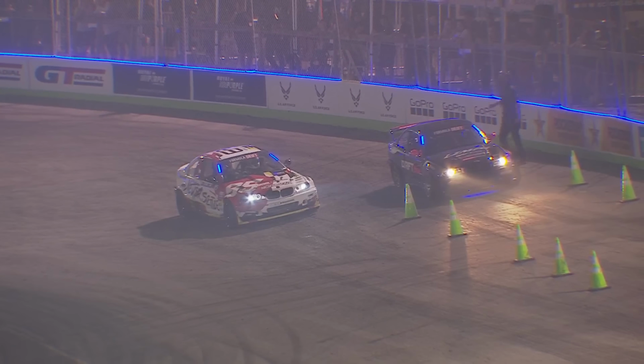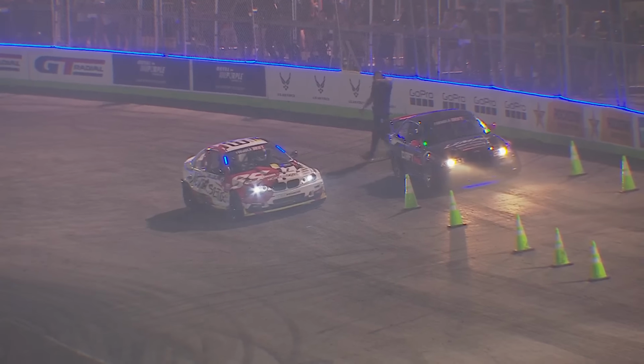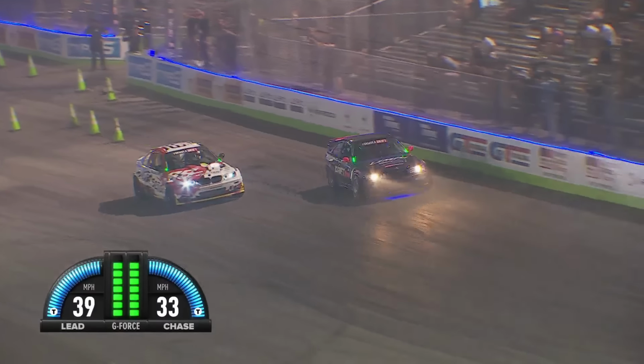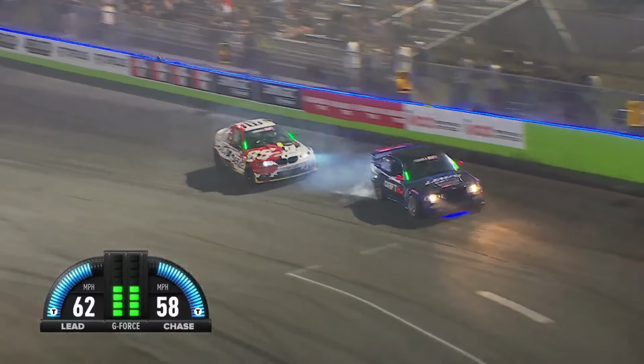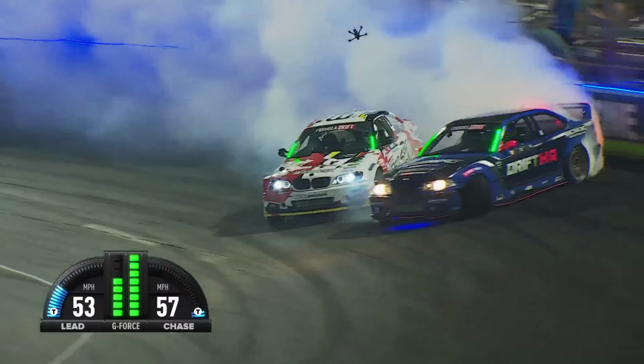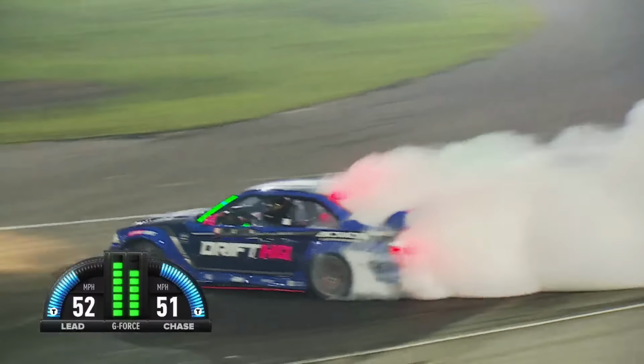All right, here we go. Adam LZ will do the restart here. And Dmitry Brutsky in the chase position. Here goes Adam LZ. No cone hit in the making of this run. Initiating into the bank. Aggressive flick by Adam LZ. Set it and forget it by Adam LZ. Nice job there on initiation.